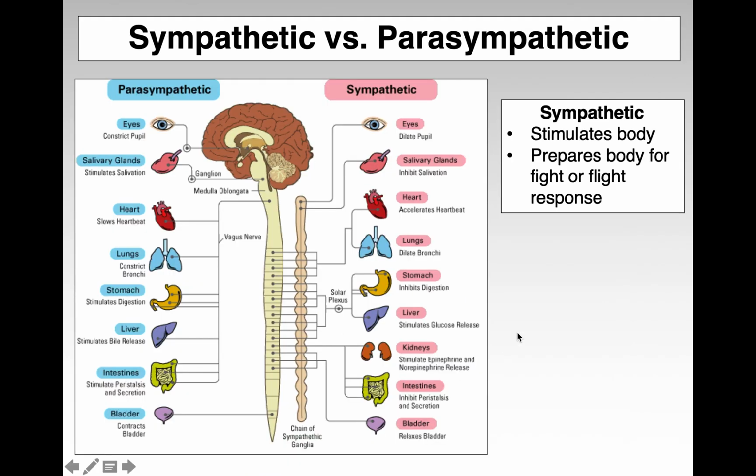The nervous system is really important for controlling two main things. The first is called the sympathetic nervous system, or the sympathetic responses. This is stimulation throughout the body, and it prepares the body for a fight or flight response. So again, when you have epinephrine signaling, and that comes from your adrenal glands, I might have said that wrong in the last one. It comes from your adrenal glands on top of your kidneys, and that will stimulate all of these things throughout your body, ready to make you fight or flee.